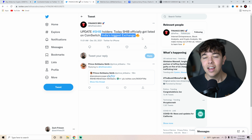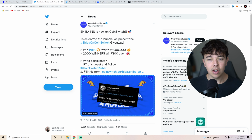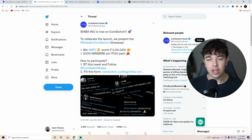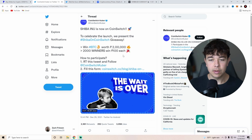But yeah, they tweeted, they said Shiba Inu is now on CoinSwitch. To celebrate the launch, we present the Shiba Inu on CoinSwitch giveaway. They're going to be giving away a Bitcoin, I believe worth $200,000. I believe they just do the number system different there. But then also 2,000 winners win 100 each. I don't know how much this is worth though, to be fair.